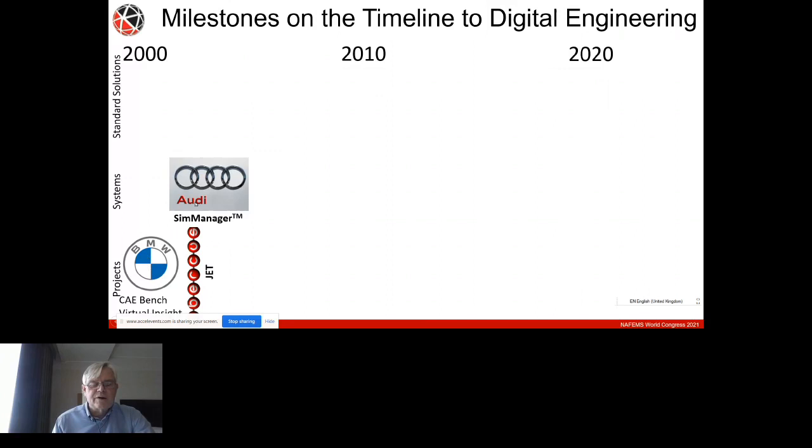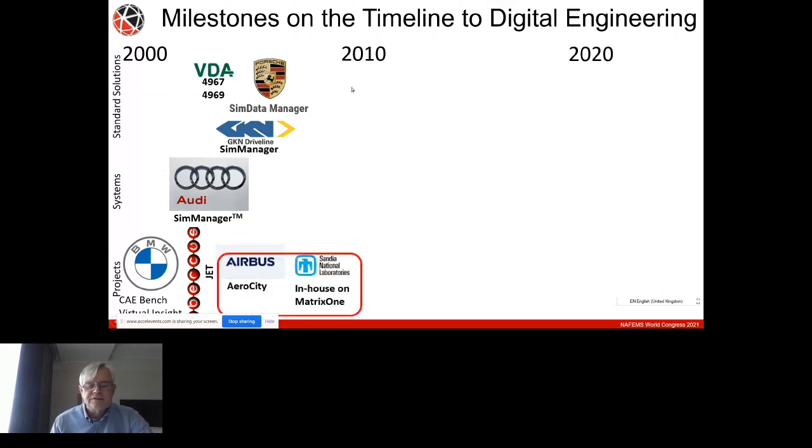Audi also went live with the offering from MSC Software, and then so did GKN Driveline, which is a subcontractor in the automotive industry. SDM was systematized by two VDA recommendations, and this led to the development of Sim Data Manager on the iStep.net platform and its deployment at Porsche.